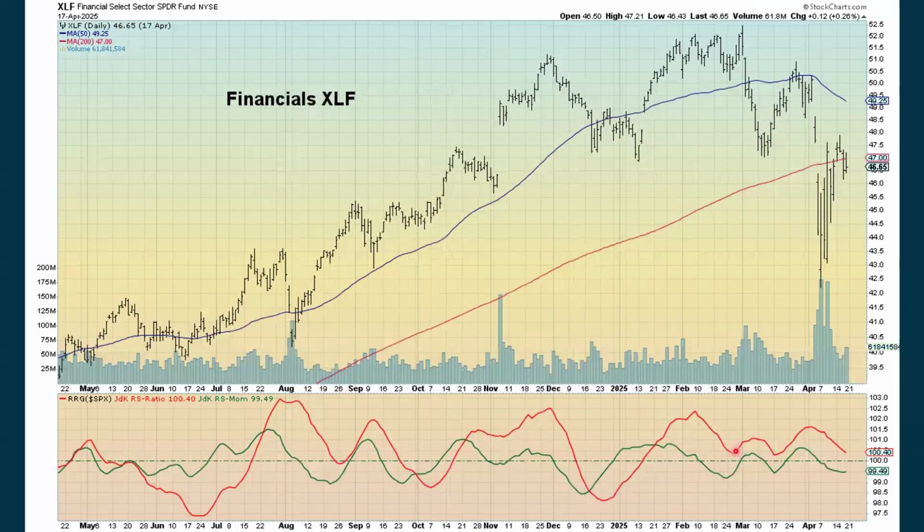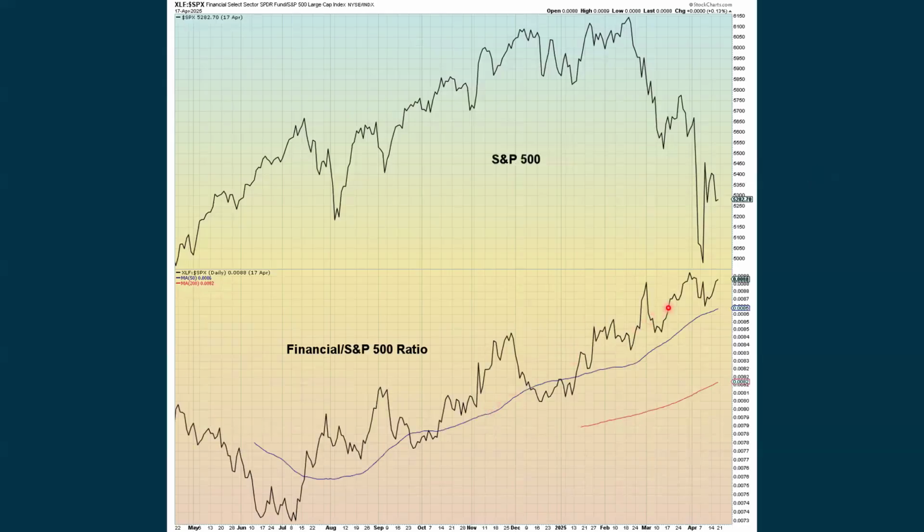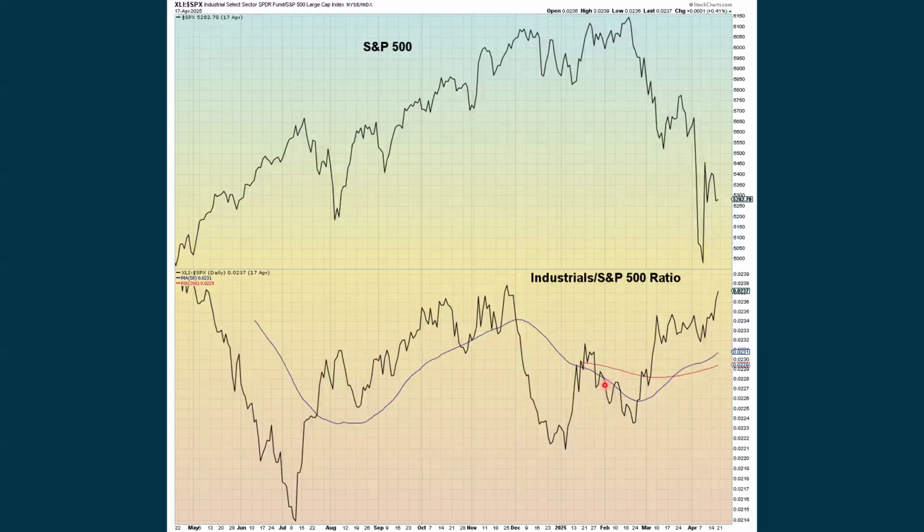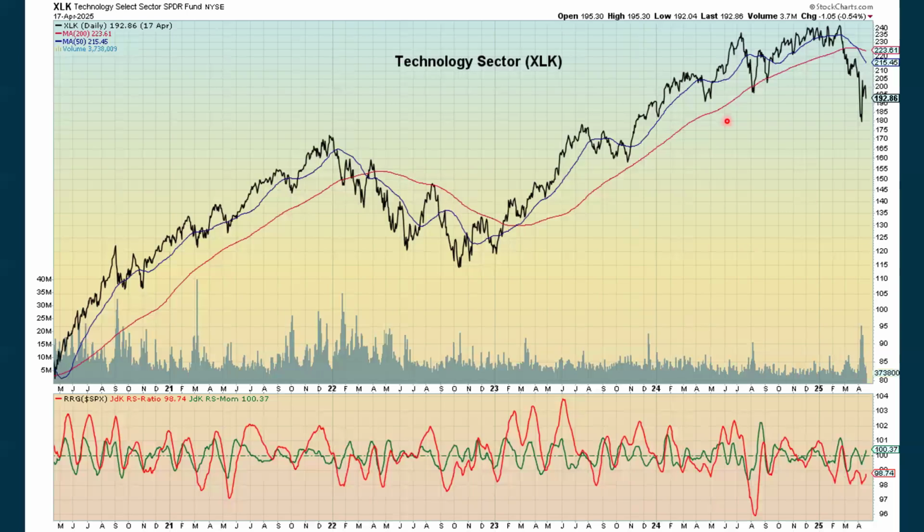Financials, and this has been encouraging. They got hit hard too, but now they're at least coming back up to their 200-day moving average. And when you compare them to the S&P on a ratio basis, they're holding up much better. Industrials, starting to see a downtrend here. This goes more with the cyclical nature of the economy, and actually still outperforming when you compare it to the S&P.